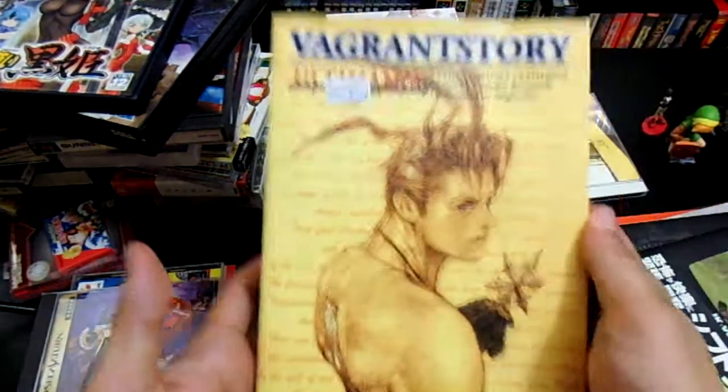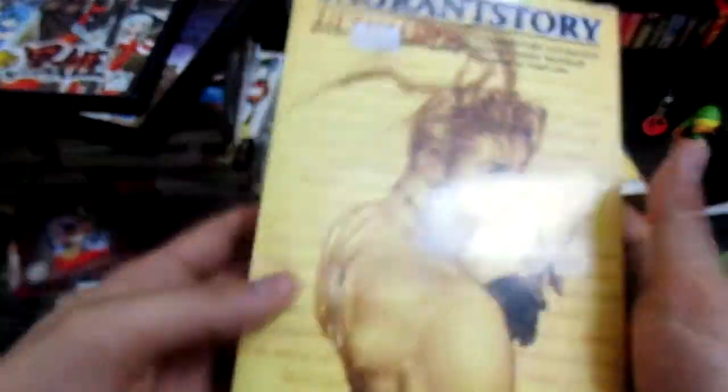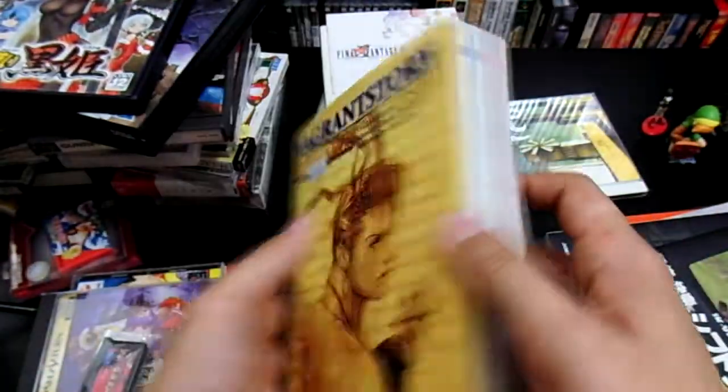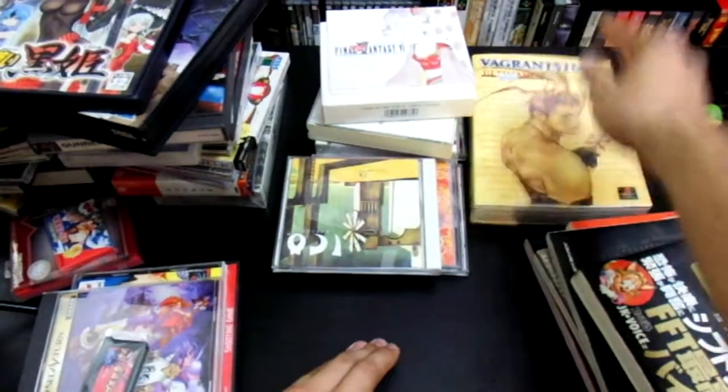So, Vagrant Story Ultimania, 105 yen, a buck. This giant book. I had these before. I sold them for quite a bit of money in the past. It's a walkthrough, a lot of great information, some interviews, great artwork. Huge thing. Put this over here.